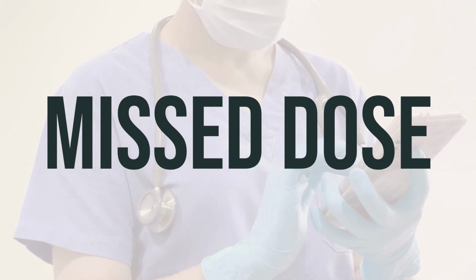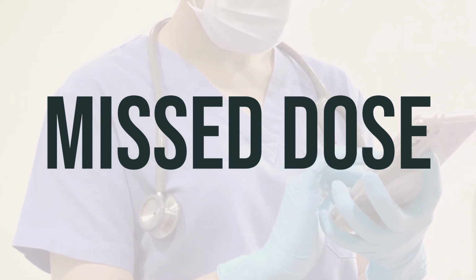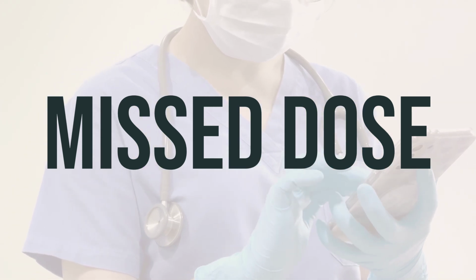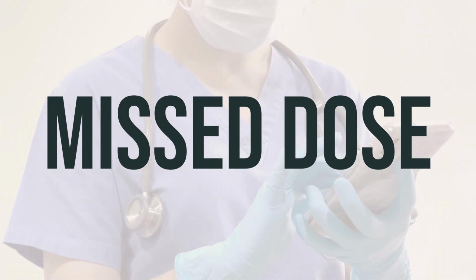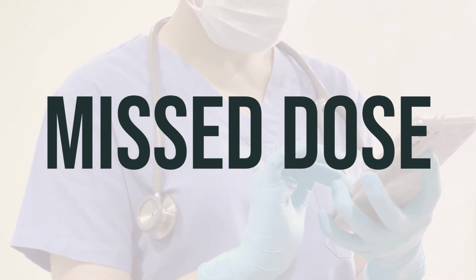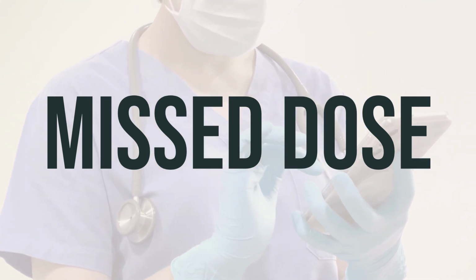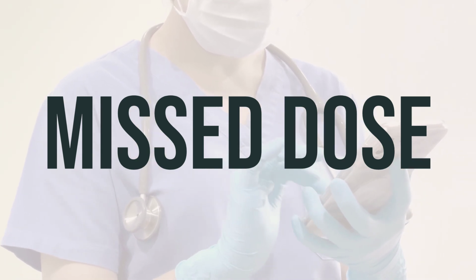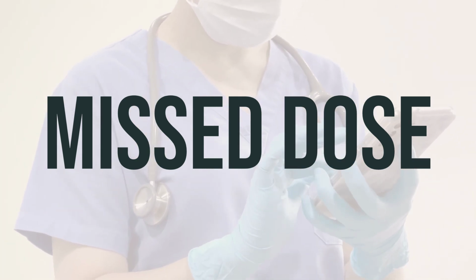If you have been instructed by your doctor to take this medication regularly and you happen to miss a dose, take it as soon as you remember. However, if it is close to the time of your next dose, it's best to skip the missed dose and continue with your regular schedule. Avoid taking a double dose to make up for the missed one. It's important to stick to the recommended dosage and timing to ensure the medication works effectively.